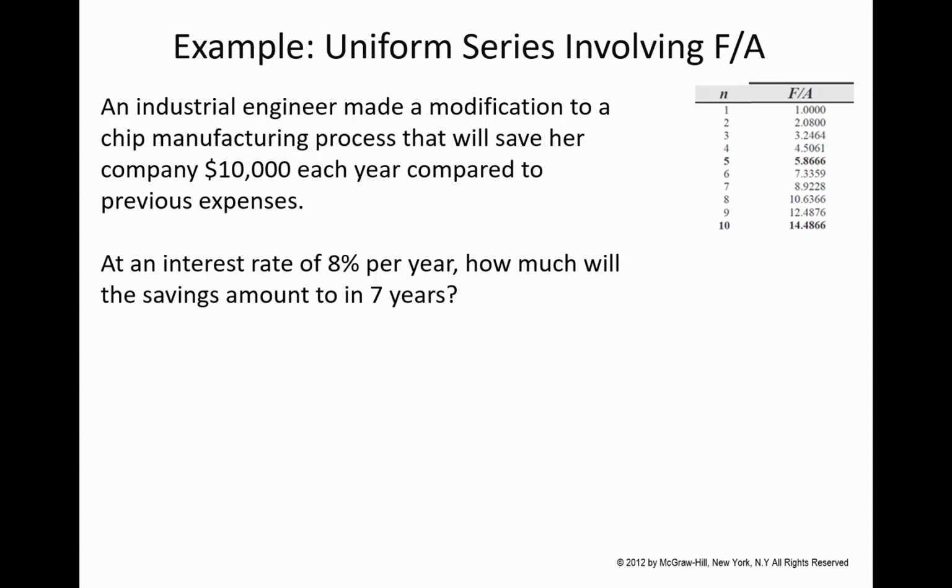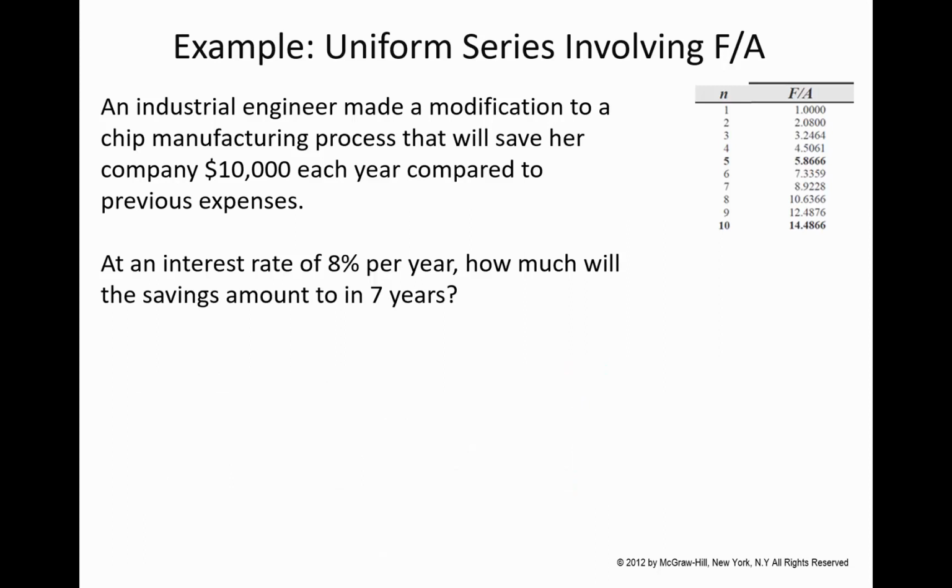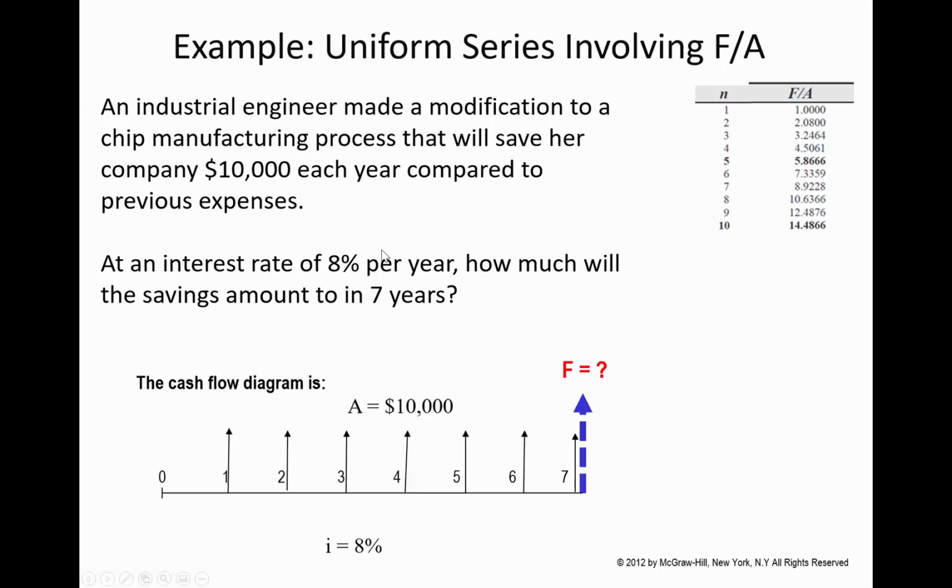We've talked about this before, how if you used to spend a lot of money, for example, on heating a warehouse, but then you put in insulation and now your heating costs are lower, then the money you no longer spend on heating is counted as a new revenue. So this is one of those cases where they made some change to the factory. Now they don't have to spend as much money as they used to. So what we want to do is find out if we have an interest rate of 8% per year, then how much is the savings lump sum amount in 7 years? So it's kind of like the economic equivalence in the 7th year of 7 equal annual inflows of 10,000.